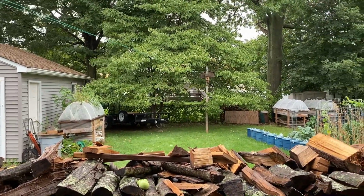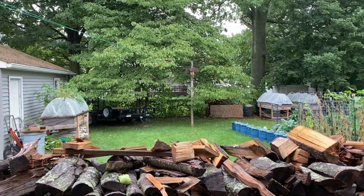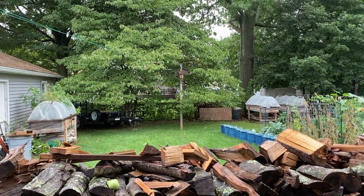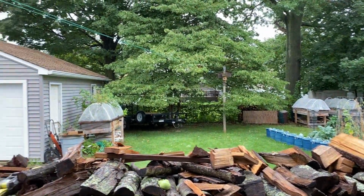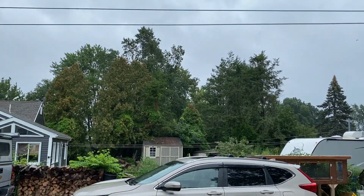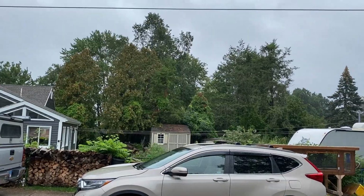But those 3 raised beds are destined to be taken apart for next season. We're going to be on a slow dismantling of quite a bit of our garden and little farm here, only because we're starting to prepare for our next adventure, moving out of state. But I don't want to get too far ahead of myself here. We'll save that for other videos.